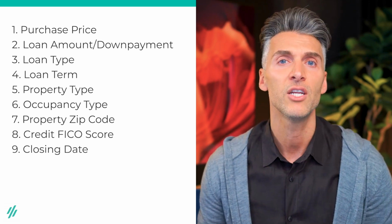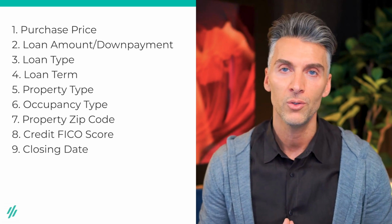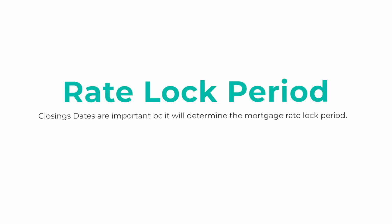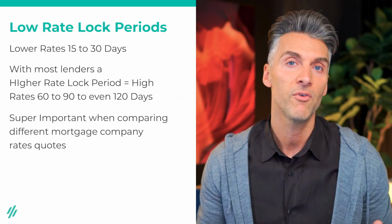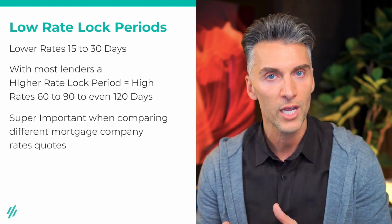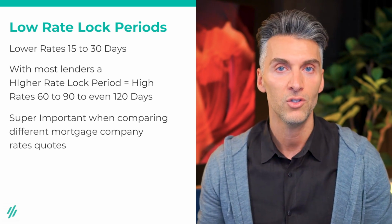But if the closing date is scheduled 60, 90 days from now, 120 days from now, you want to make sure you give that information to the lender in the beginning stages, because some lenders don't offer 120-day rate locks. Some of them only offer 60 to 90-day rate locks. So those interest rates could change based on the time of the closing.